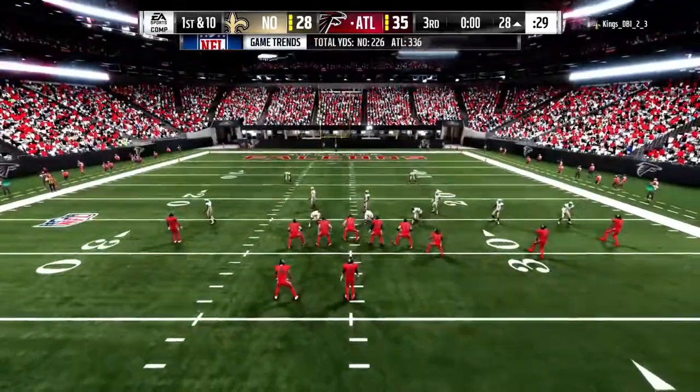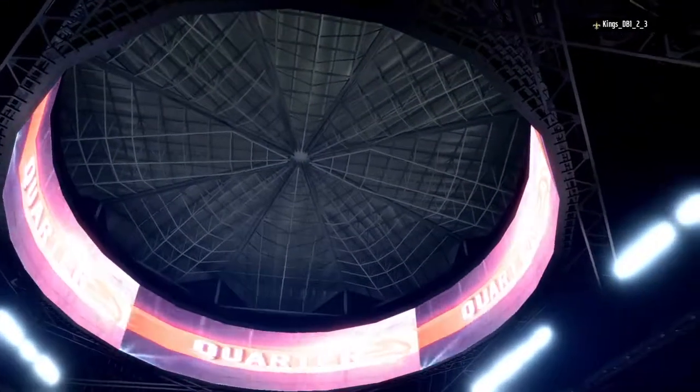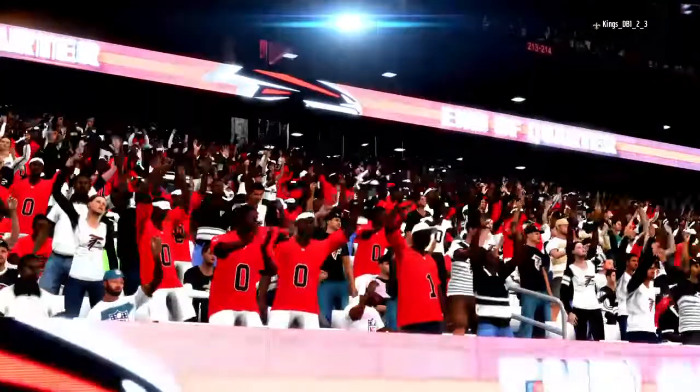Back now in Atlanta. It's the Falcons. They've got the football. They've got the lead as we get set to start the fourth.